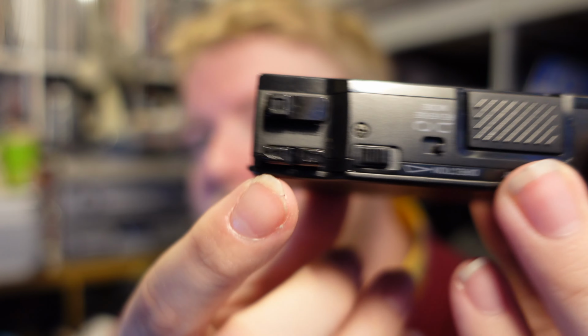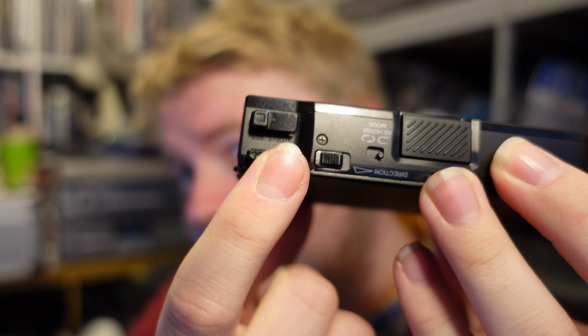I just really like it. I do like the physical buttons on this one. The only buttons I don't like are the fast forward and rewind, because they're very small and right next to each other, but everything else is really nice. But it's not something I'll take out with us.